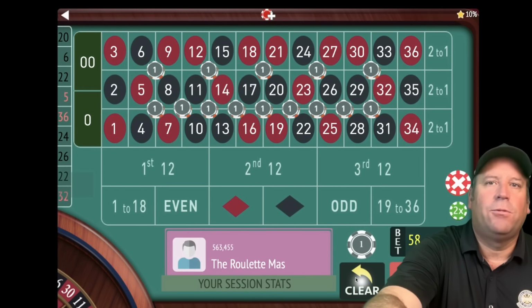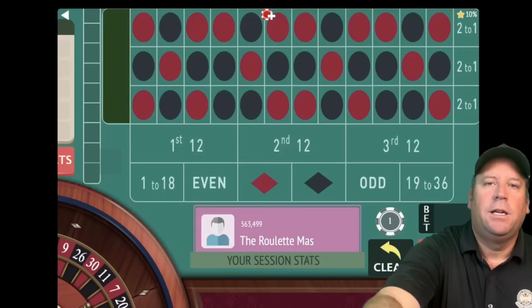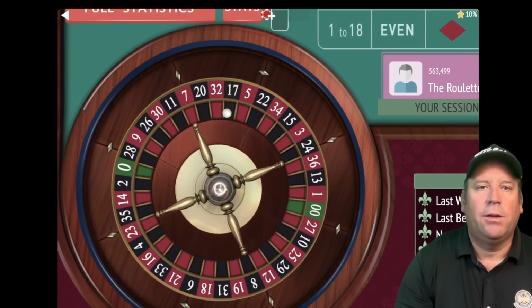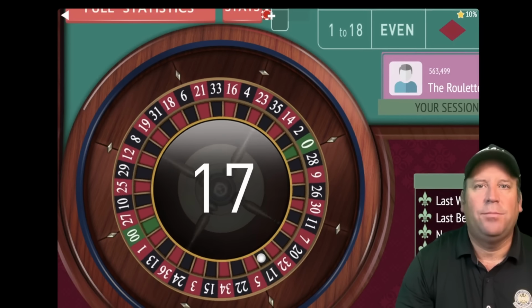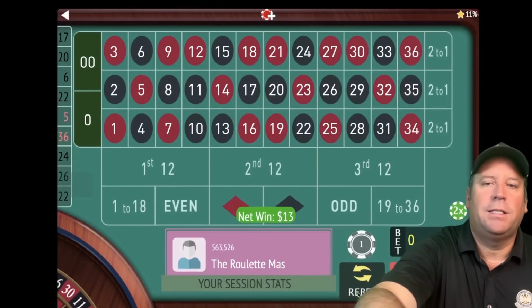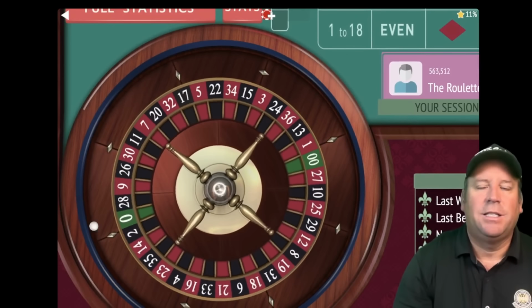Let's drop back to $14 where we started now. And then we'll go ahead and spin once we get back to 14. Now we're back to $1 on each one of those corner bets, and here we go. That's another jackpot, 17 black. We'll take it. Okay, that's a $13 win. We're up $77. And let's spin again.